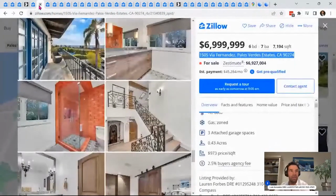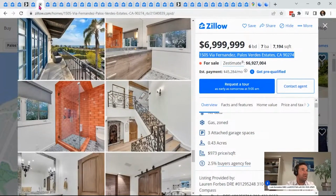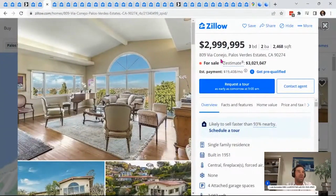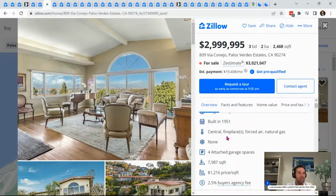We were in Via Fernandez. Yeah, come check that out. We'll see where that goes. Let's go now to 8009 Via Cornejo. 2,500 square feet at 3 million. I believe this has a 4-car garage built in 51. Yep. 7987 square feet at 1216.